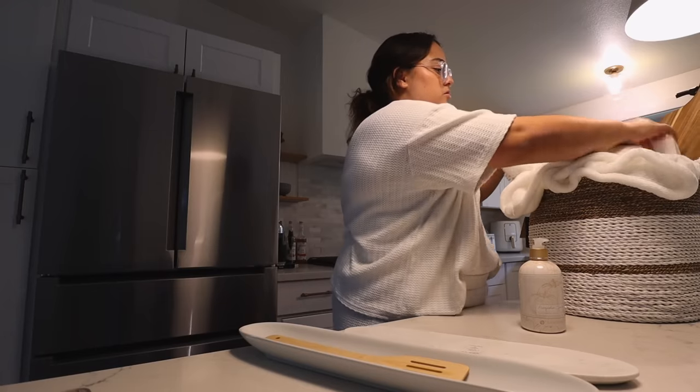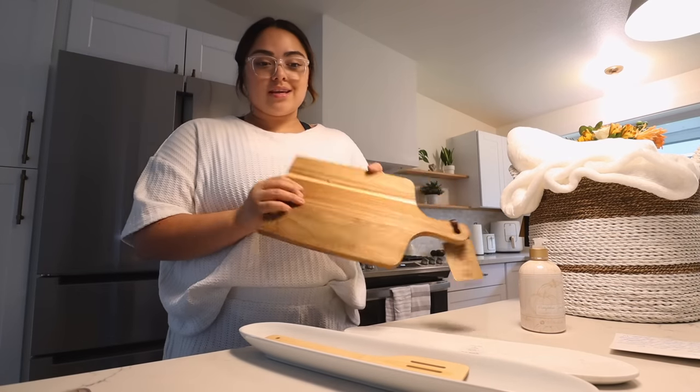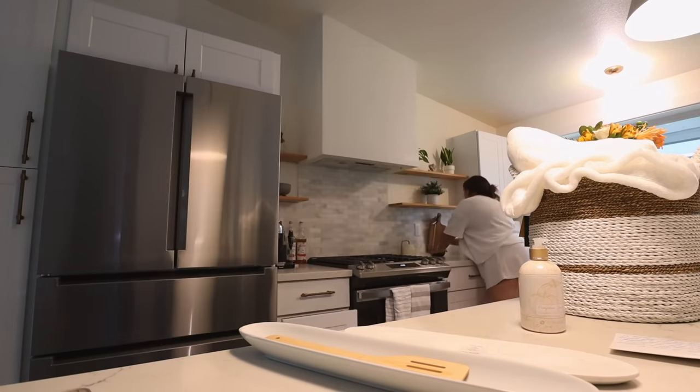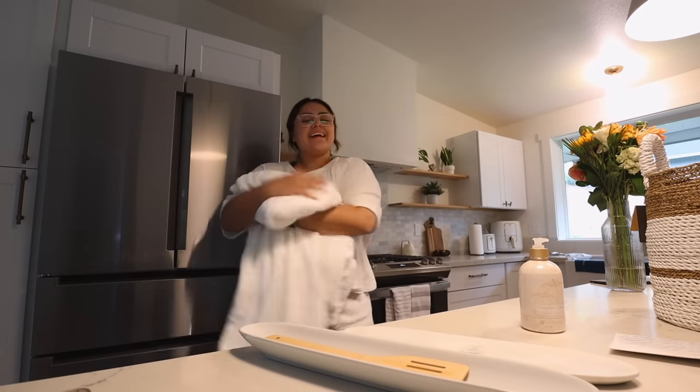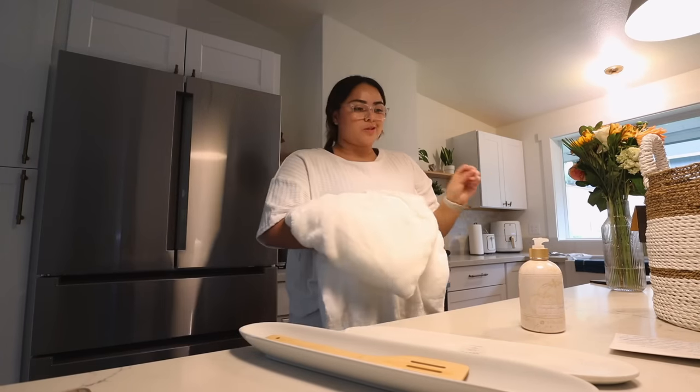Oh my gosh, this is so soft. A cutting board. Can't have too many of these. Could also use this as a charcuterie board. And lastly, a soft blanket, which I will wash as soon as we get our washer and dryer.